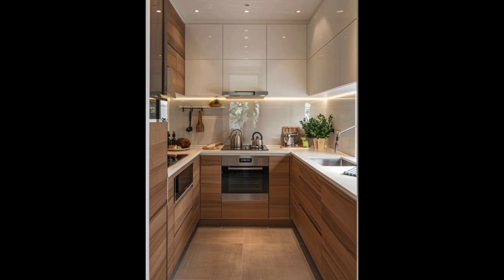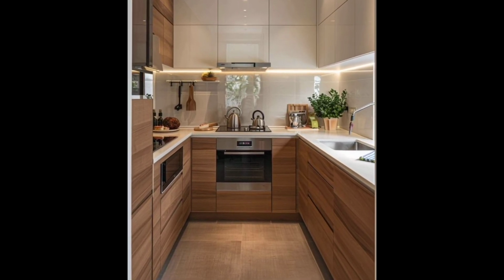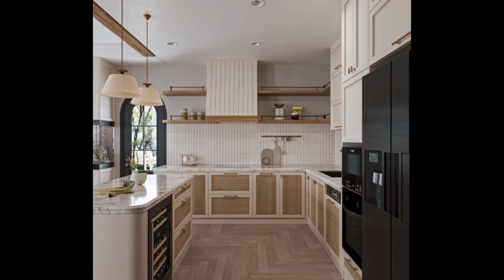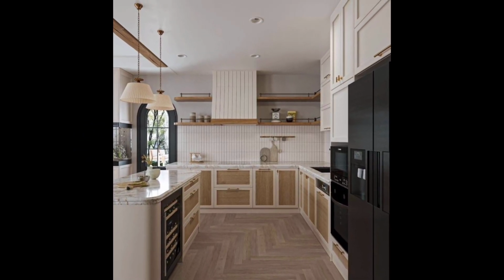Efficient storage is a must-have for any modern kitchen. Innovative storage solutions are trending, helping you to keep your kitchen organized and clutter-free.